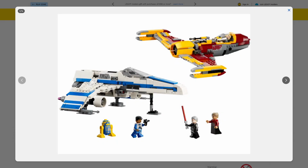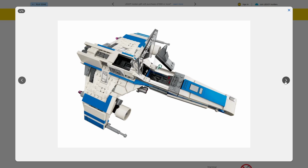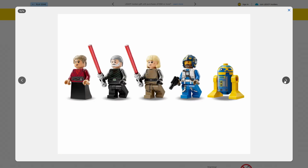I am really excited to see how these perform, because I am actually really happy with the builds. I think the designs are great, and of course the main thing people are buying this set for is the 5 minifigures, all of them being unique to this set. And of course we have the Baylan Skoll and Shin Hati, which are definitely the most popular. Shin Hati, a very popular character in the Ahsoka series, and sadly the Baylan Skoll actor did pass away.